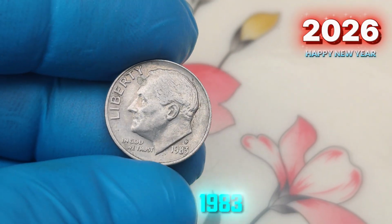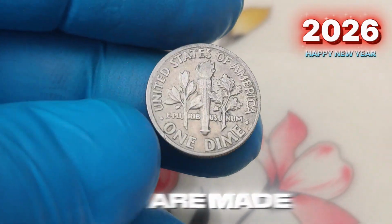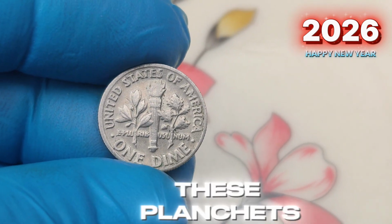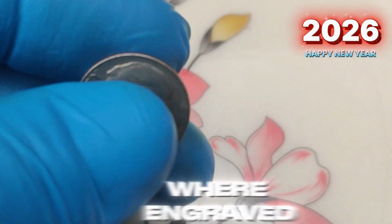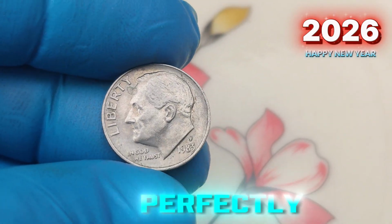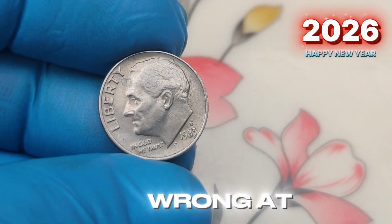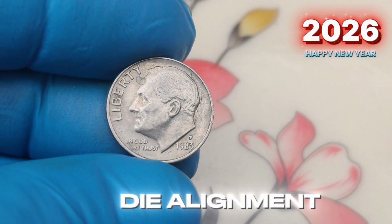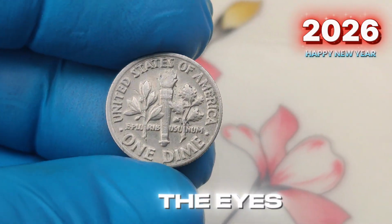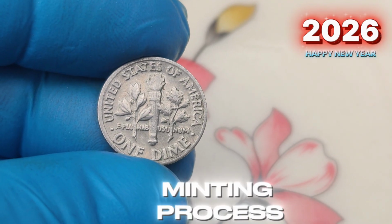To understand why the 1983 P Liberty dime can be so valuable, it's important to understand how coins are made. The minting process begins with blank metal discs called planchets. These planchets are fed into high-speed presses, where engraved dies strike the design into the metal with immense pressure. When everything works perfectly, the result is a uniform, flawless coin. But when something goes wrong at any stage, from planchet preparation to die alignment to striking pressure, errors occur. These errors are not defects in the eyes of collectors. Instead, they are rare variations that tell a story about the minting process itself.